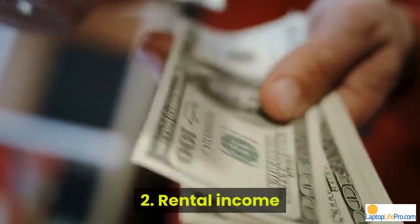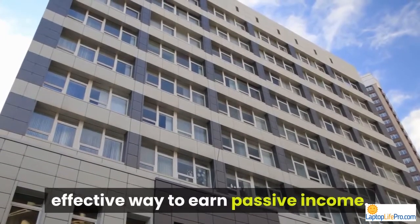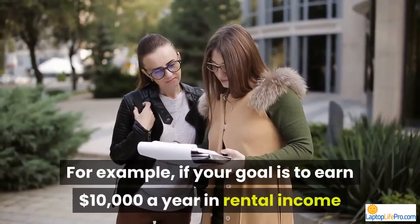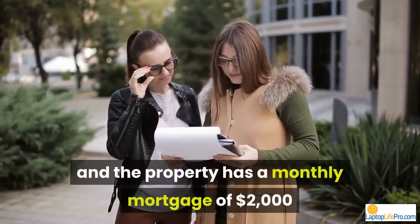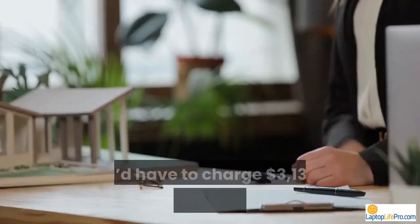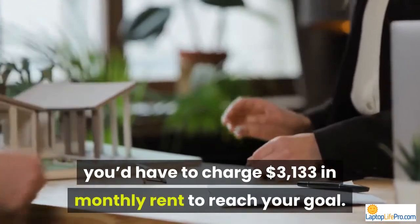2. Rental income. Investing in rental properties is an effective way to earn passive income. But it often requires more work than people expect. For example, if your goal is to earn $10,000 a year in rental income and the property has a monthly mortgage of $2,000 and costs another $300 a month for taxes and other expenses, you'd have to charge $3,133 in monthly rent to reach your goal.